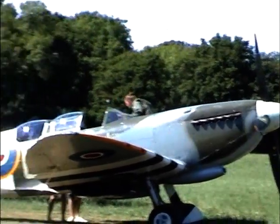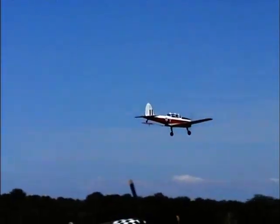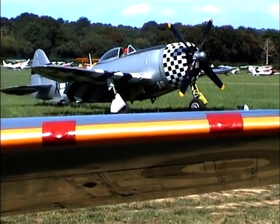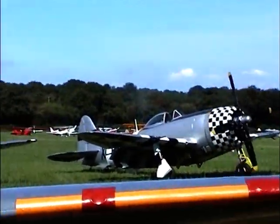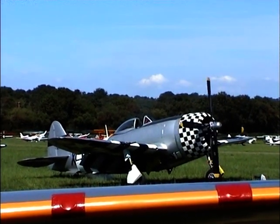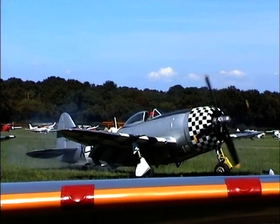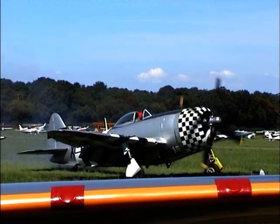Nice slow run then. De Havilland Chipmunk firing up a big jug in front of me in the P-47. Or perhaps they're not. Now, I wonder what they're doing. I think actually what they're doing is just getting themselves together. Bang, bang, bang, bang, bang. That was the jug starting up, in case you heard it. Into line astern formation.